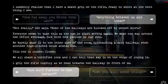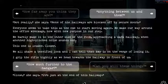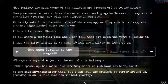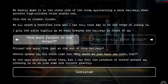"How much further to the hangar?" "Close," she says. "It's just at the end of this hallway." Dennis speaks up, his voice like ice. "Why don't we just haul ass then, huh?" No one says anything after that, but I can feel the presence and terror around us, pressing in on us like some new violent gravity.